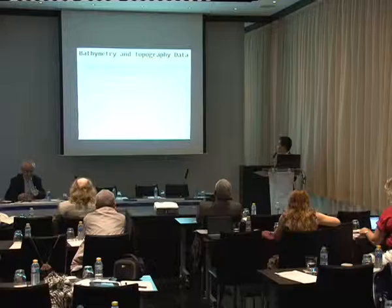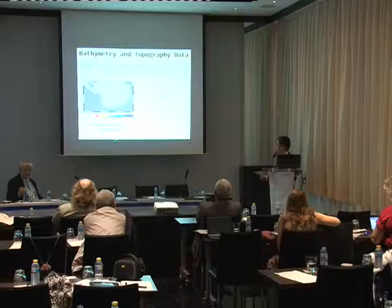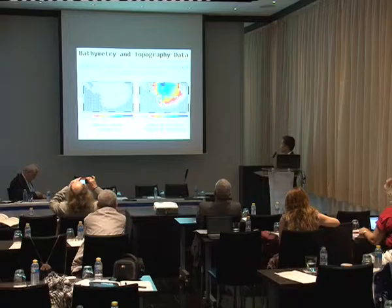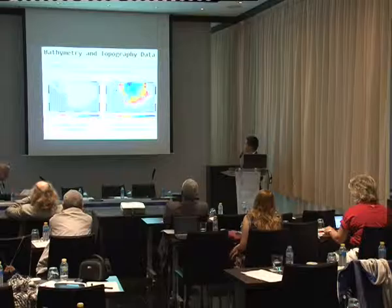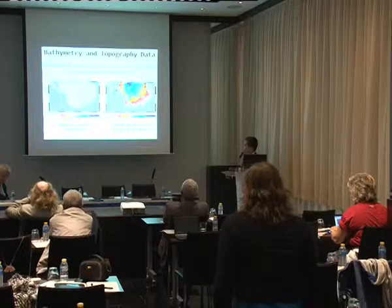So for the bathymetry data for tsunami arrival times and tsunami heights calculations, I used two bathymetry data sets, one of which is the GEBCO 1 arc-minute, and the other one is the GEBCO 30 arc-second plus the digitized bathymetry. As a comparison, the GEBCO 30 arc-second and digitized bathymetry has finer resolution in terms of bathymetry contour compared to the GEBCO 1 arc-minute bathymetry.